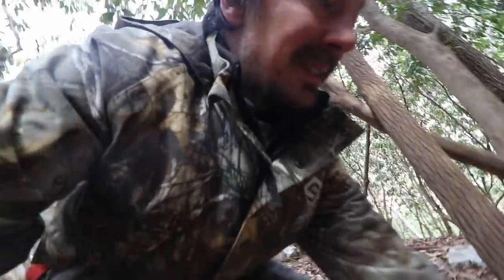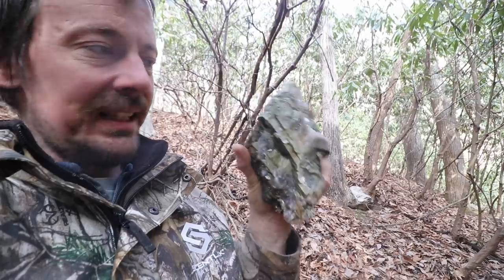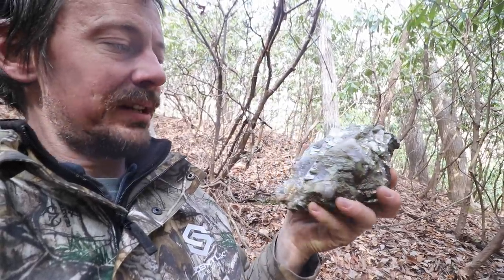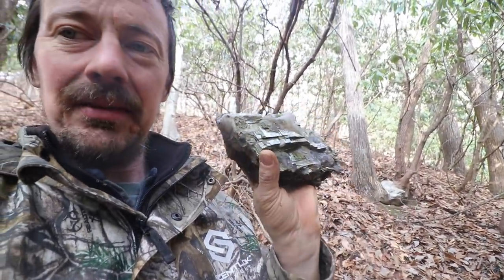Oh man, here's some nice mica. And this, I want you to think about this. This is waste mica. This is waste. So this isn't even the good stuff. This is the stuff they threw out, and look at how beautiful that is. It's a beautiful chunk of mixed quartz and mica. It's an amazing piece of rock.